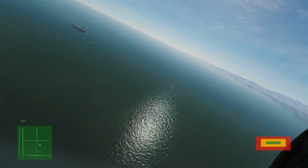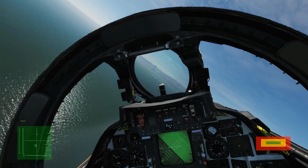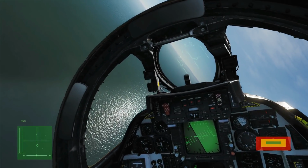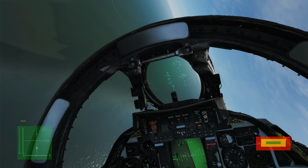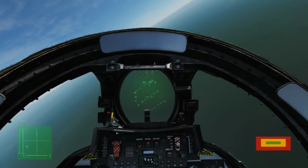So annoying. I'm in my base. I'm going to come in way too hot. I'm going to come in way too everything. Keep pulling. Gear down. Flaps down. Try and get on speed somehow. Ugly.